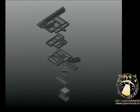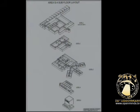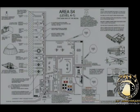Now we've got the layout. We start at the top, it's 4-1. Second floor is 4-2. We've got 4-3, 4-4, and 4-5. We flip to the AutoCAD rendering to give you an idea of what that facility looks like. Keep in mind that anything below 4-1 is all underground. Now, Area S4, 4-1. This is the blueprint that I was able to put together under the direction of Dr. Dan Burish.